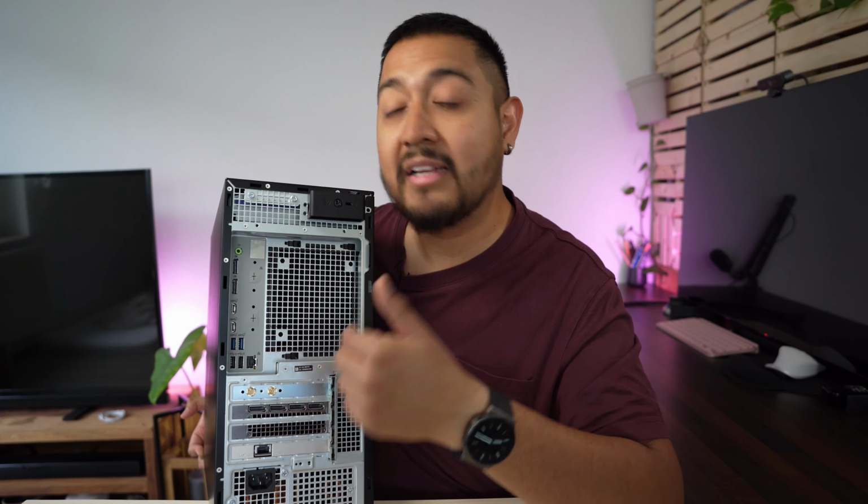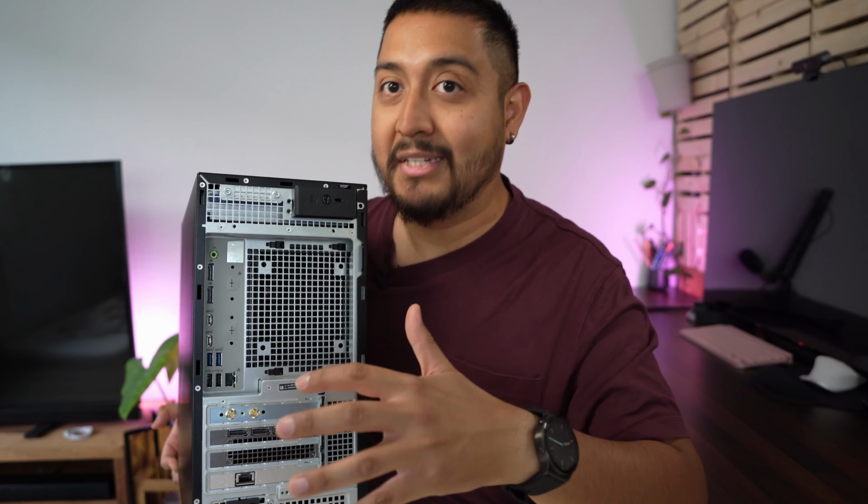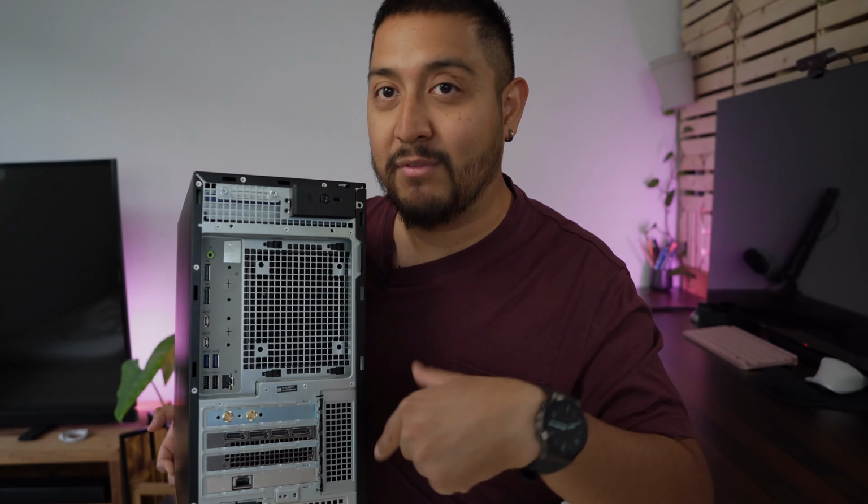So yeah, these are the features from the back. Of course, you have here your 120 millimeter fan. In this case, we have something very special. Wait for it when we go take a look at the inside. You have here your handle in order to open the side panel, and let's take a look at the inside, where I think the magic happens for this new redesign of the model.